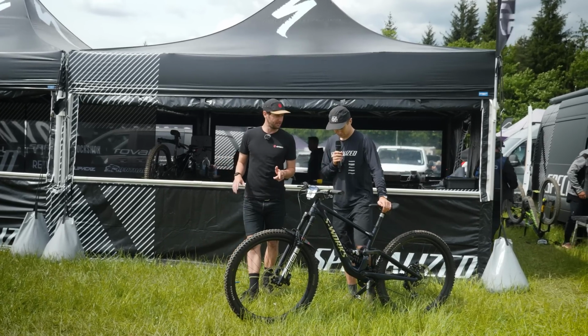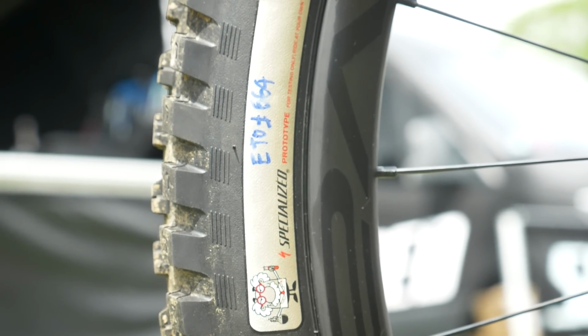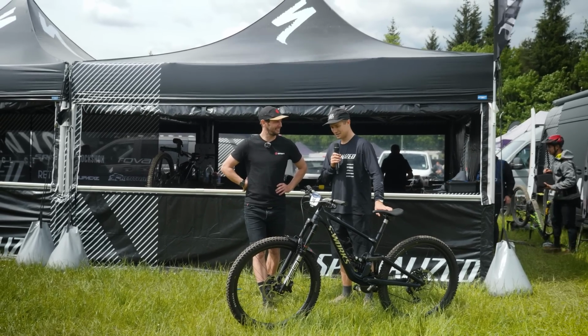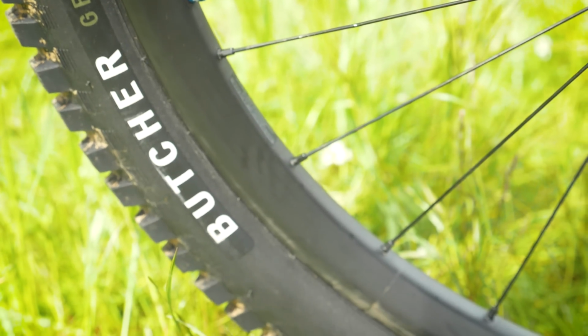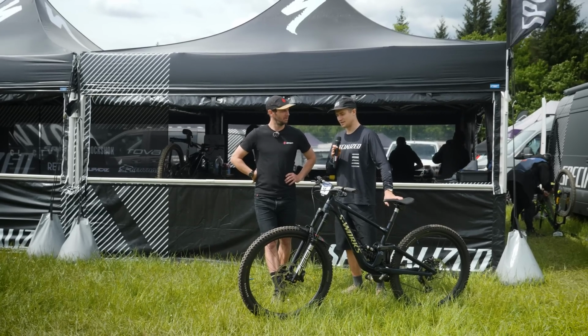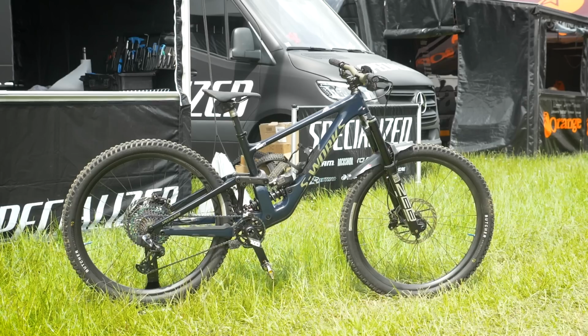I'm seeing prototype tyres, I think. Yep. So what can you talk about that? Just a little bit. You've probably seen the new tyres that Specialized have been releasing. So it's constant development, different tread patterns, different compounds. This is very similar to what you can buy off the shelf, but we've just adjusted the tread pattern slightly. And this is a step towards what the new tyre will be when it comes out in a year or two. So it's like pre-production almost.